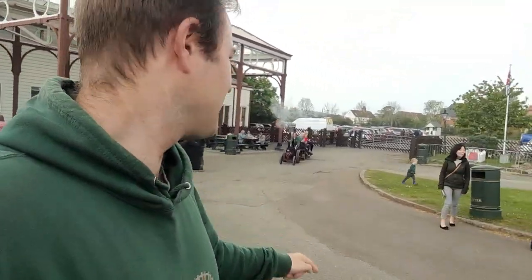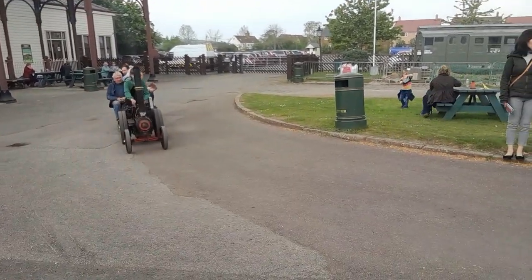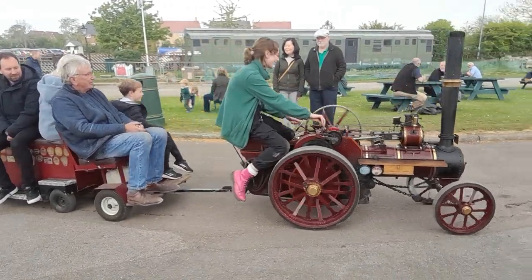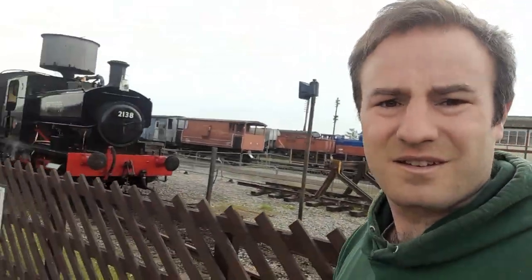Oh, there's miniature traction engines. There's a miniature traction engine just coming this way. So let's just watch that go by and then we'll continue to explore the site. That's pretty cool, I like that. There's also a little steam lorry over there. But as I said, there will be a lot of footage of all these kind of workings in the steam gala video. So there's our loco again. What we'll do, we'll go over here. I just want to show you a few things. And now I'm going to make my way around the site over to the miniature railway.